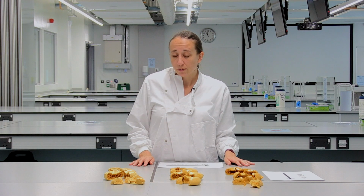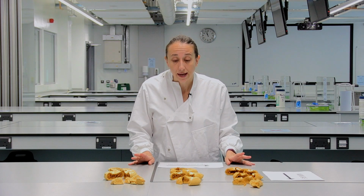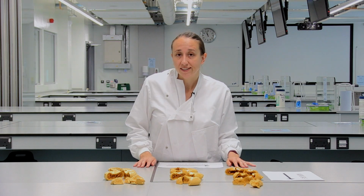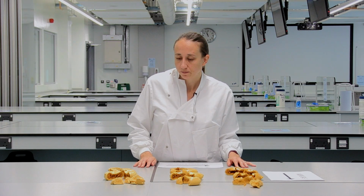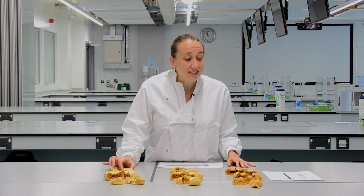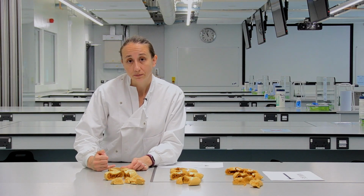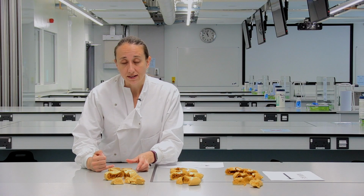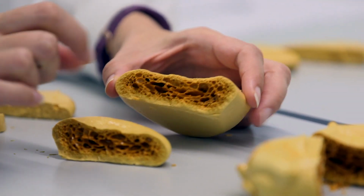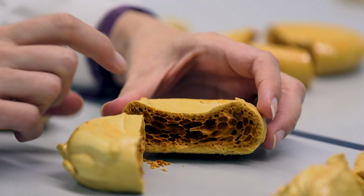So I've broken open all 12 of our lava toffees, and immediately you can see that there are different distributions and sizes of bubbles. The lava toffee that had the least amount of gas in it has smaller bubbles. When we added a little bit more gas, we have slightly larger bubbles. More gas, even larger bubbles.